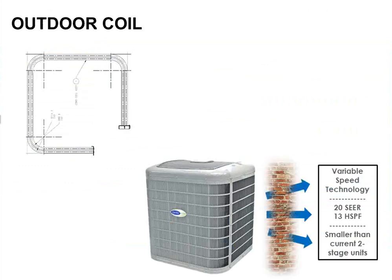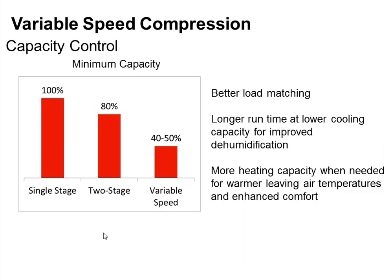So the vast majority of the energy efficiency is coming from the variable speed compressor, the variable speed condenser fan, and the larger coil surface area. And these coils are now double row coils, so they've got double the surface area that way as well. That's helping out with it. It's also increased the weight, so bring a friend to install this thing. These compressors can modulate down to 40 or 50% of capacity, depending on the size of the unit. The 2 and 3 tons share a compressor. The 4 and 5 tons share a compressor.